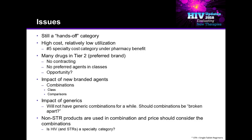So the issues or the concerns. Our goal in this category is to ensure that our coverage policies provide flexibility in treatment choice as the pharmaceutical advances occur. We always want to have input and review from the national guidelines, from thought leaders like Dr. Weld, as well as from other subject matter experts, to ensure that our formulary and our policies are current and that we focus on treatment adherence to appropriate therapy choice, really to ensure both outcome optimization as well as cost optimization. So with that, this category is still technically regarded as a hands-off category.